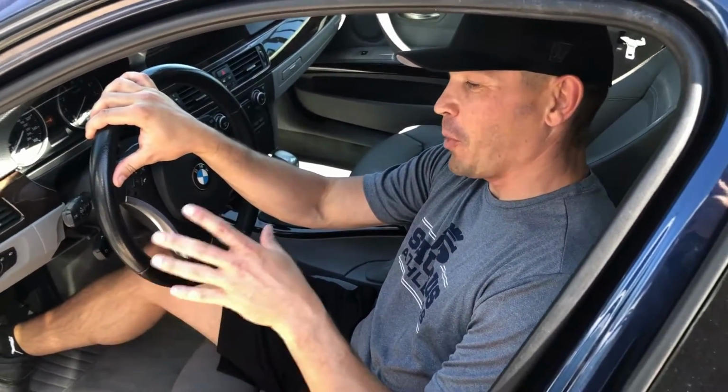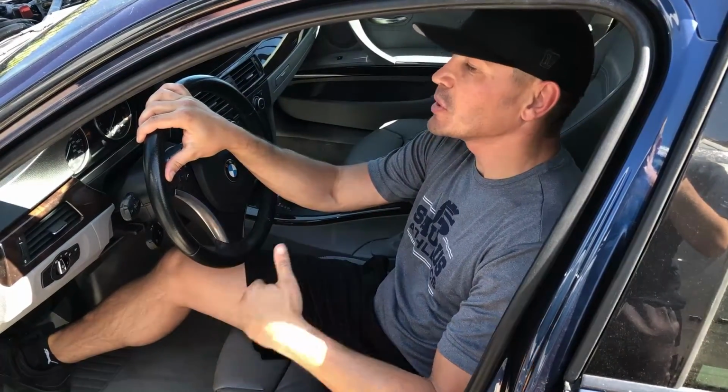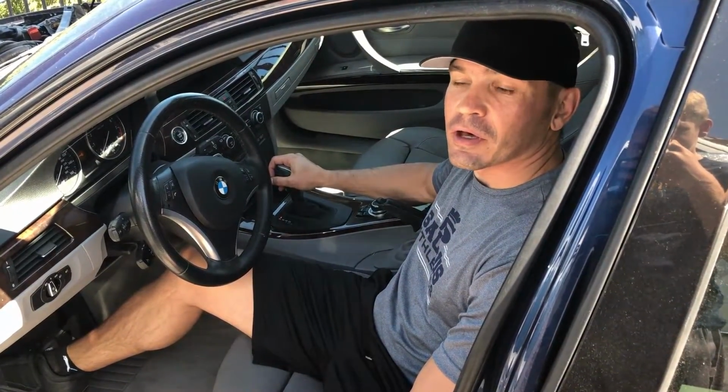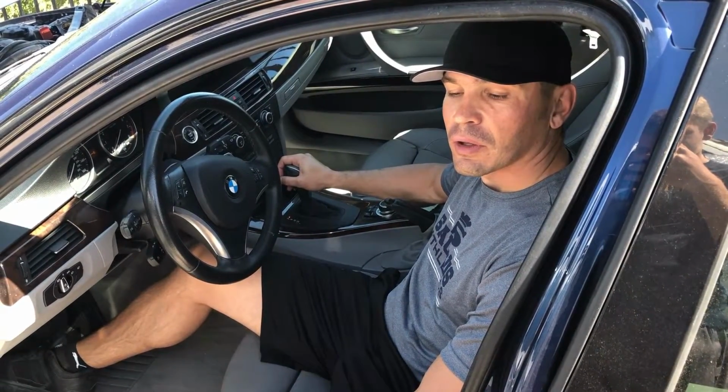So guys, if anyone has any suggestions of what to do next, you can hear how she sounds. She's cranking, she's trying to pick up, but she's not quite there. Could it be the high pressure fuel pump? I guess we'll find out. Keep going.